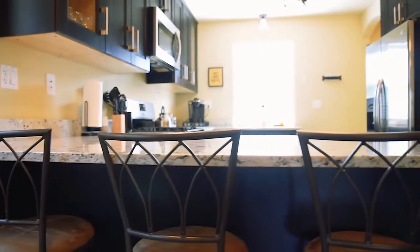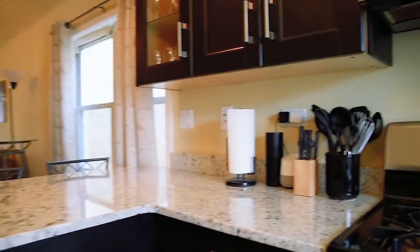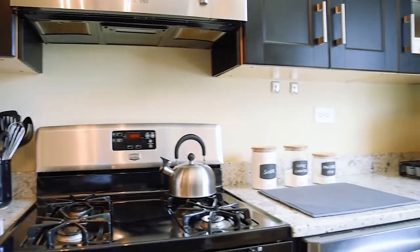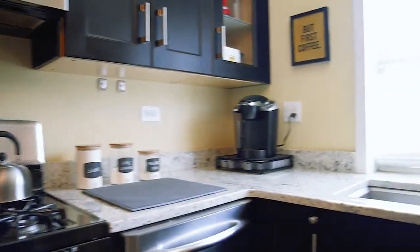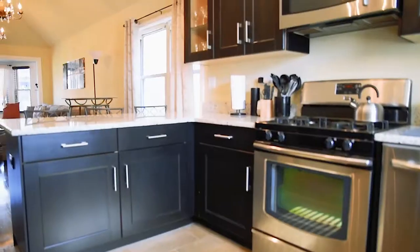The kitchen is one of my favorite areas. This recently remodeled kitchen has impressive upgrades: breakfast bar, espresso cabinets, top-of-the-line stainless steel appliances, granite countertop, sunken ceiling, and so much more.